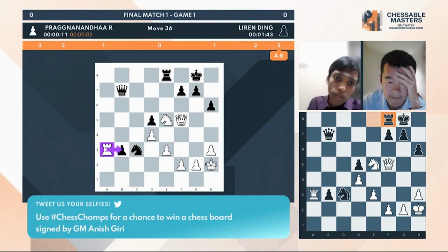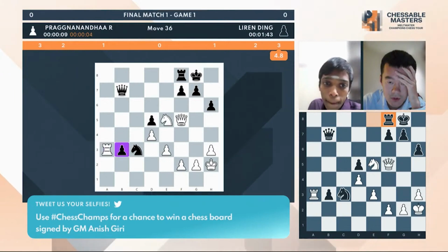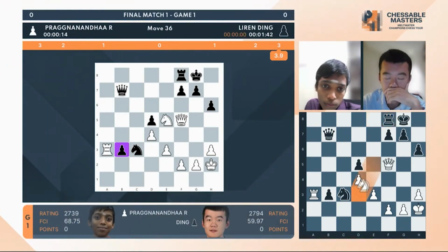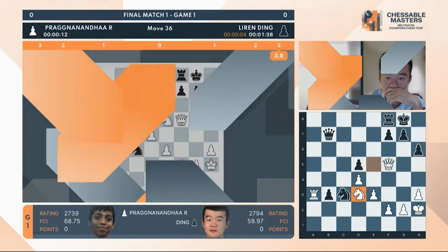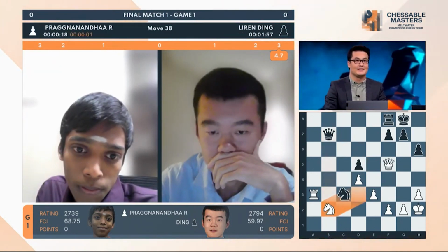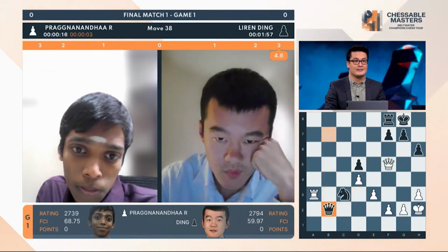And there we go, Ding. Of course, he plays the safest move, and now this pawn is going to win the game. 6 seconds, 5 seconds. The clock is ticking down, and he has to make a move. Okay, he drops his knight back. That's clever as well, but the knight is going to have to give itself up for the black pawn. It's better than giving up a rook, I guess. But there we go. The white knight disappears.